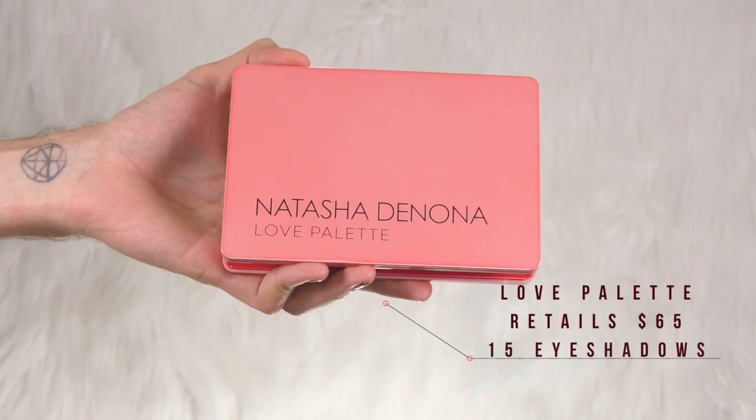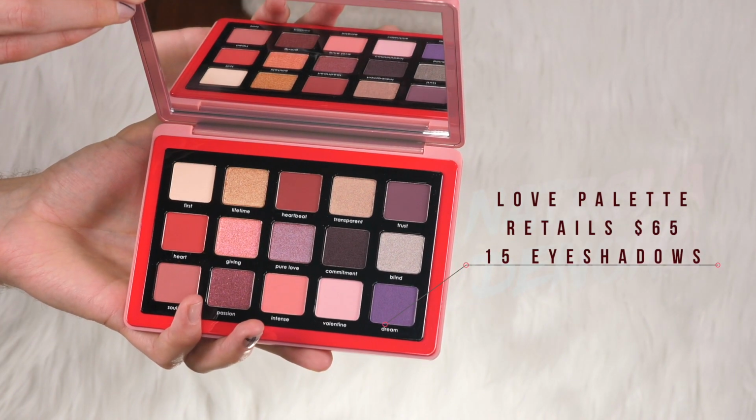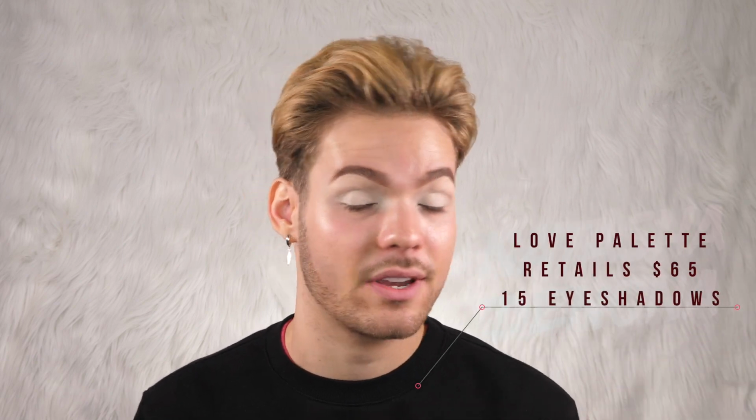Getting started with this tutorial, we are going to get started with the infamous Love palette. I love the packaging and the aesthetic. This is very much Natasha Denona, you guys, in a nutshell, but pink like me. And I love these colors, you guys. Everything in this palette, I think it has a perfect balance of mattes and shimmers. She's definitely a killer queen when it comes to formulation and eyeshadows. I love it. So this bad boy retails for $65 at the Sephora website.